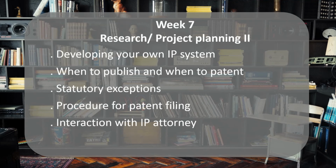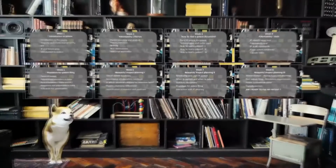This is very important because you interact with the IP attorney during the initial drafting of the complete specification, the FER reply, that is, the reply to the first examination report, and the hearing. At these 3 stages you are communicating with the IP attorney.